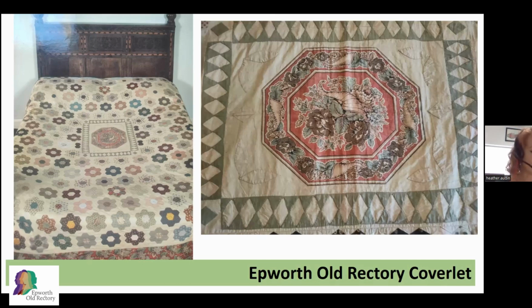We know that John Wesley died in 1791, so the coverlet was thought to have been made in the 18th century for him to be able to sleep under it, obviously. So if that was true, then we're probably thinking that it would look slightly different to what it looks like now. From the pieces that we've seen, looking through the 18th and 19th centuries, the indicators of this particular piece will probably place it more into the 19th century than the 18th century.